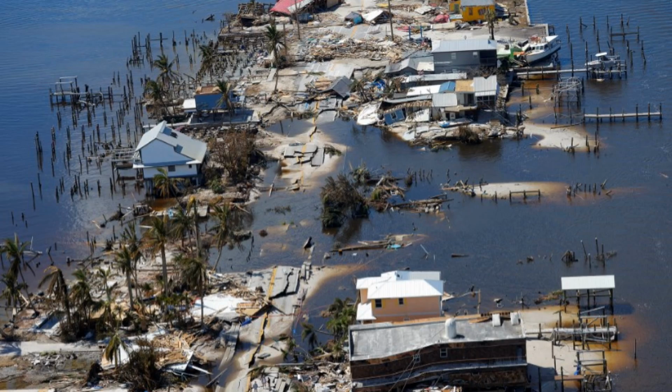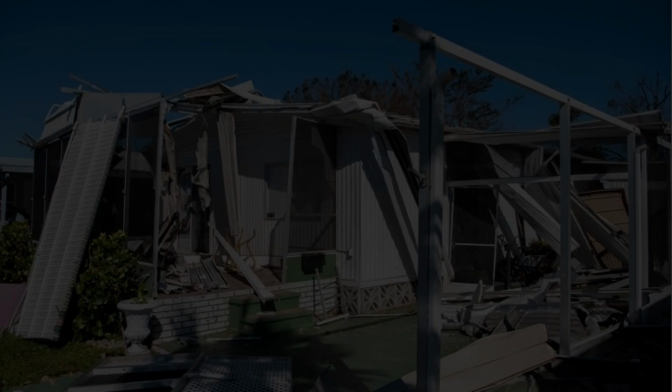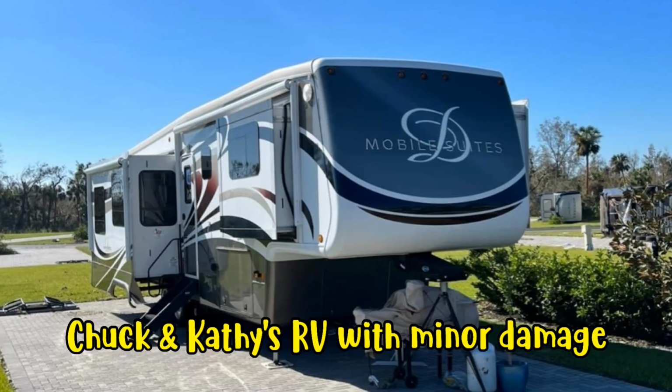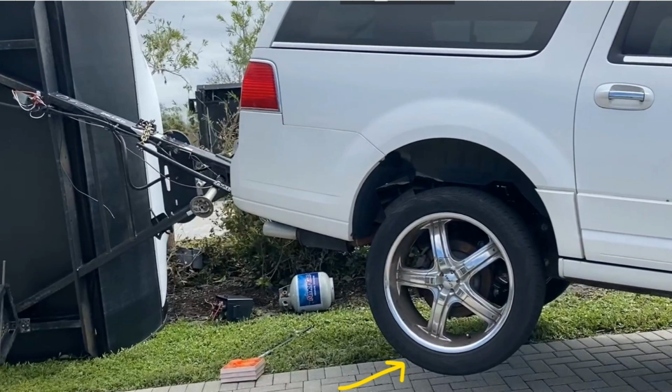Now here are photos that Chuck took at Creekside RV Resort that was in line with the landfall of Hurricane Ian. Hurricanes can pack wind speeds of over 160 miles per hour and unleash more than 2.4 trillion gallons of rain a day. Obviously, if you can hook up and leave with your RV, do it. But if you have to leave your RV behind, here are some other recommendations that may help.